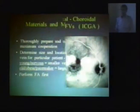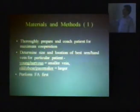How do we do this work? We prepare the patient to cooperate. We have to determine the size of the vein, not too fast and not too slow the injection, because if it comes too fast, we lose it. Okay? And always do the fluorescein first, so you practice with the patient.